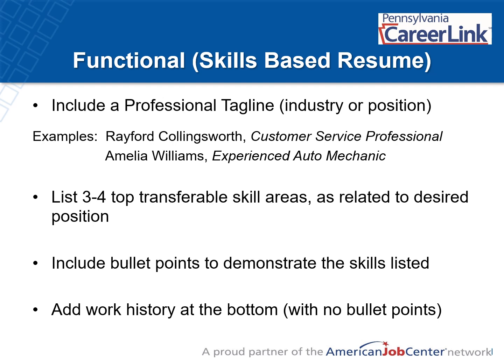You want to include a professional tagline. For example, Rayford Collingsworth, customer service professional. Amelia Williams, experienced auto mechanic. On your functional resume, you want to list your 3 to 4 top transferable skills areas as related to the desired position. You want to include bullet points to demonstrate the skills listed. And your work history would be at the bottom with no bullet points.